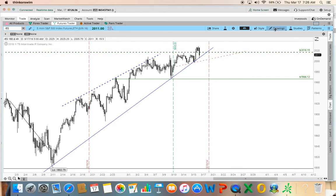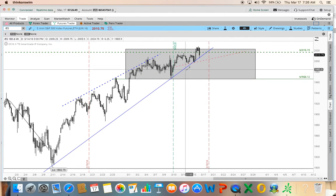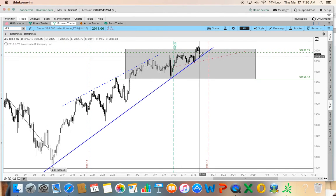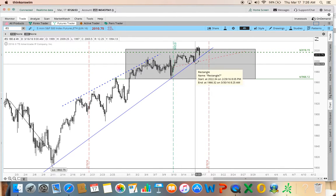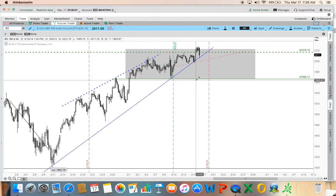Our main trading range, which I'm looking at here, is this. This is the trading range which I'm looking at. Let's say we do not have these trend lines. So with this trading range, we can test either the low of this, which is 1994, or the low of this, which is 1979, or the low of this.